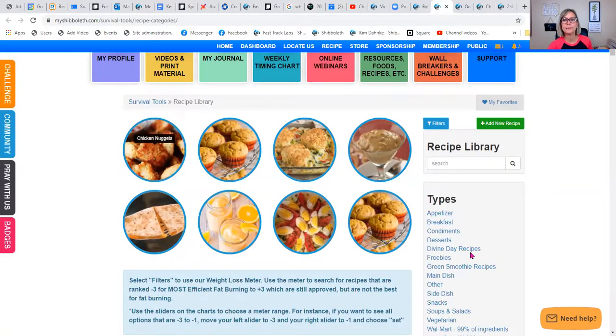Cool. Okay. There's also right up here in the top right, you see where that says my favorites right there? That's where you would click to see the recipes that you heart. That's your personal cookbook. That's your personal digital cookbook within your Shibboleth account. And if you want to add a new recipe, that's where it'll be done.